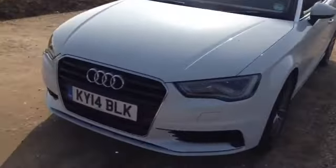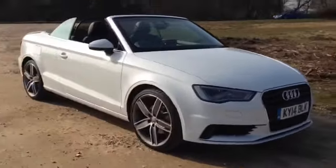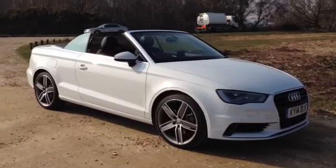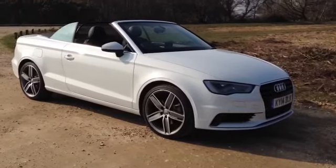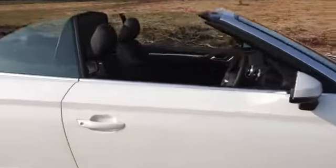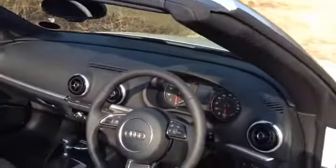I drove the new S3 just before this, and that's got the magnetic suspension. This doesn't. You can choose, depending on which spec you go for. This is a Sport. You can choose what suspension height you want. This sits in the middle, which is 10mm lower than the standard. Like I say, this is a Sport model. It's got the S-tronic gearbox, a 7-speed, double clutch gearbox.